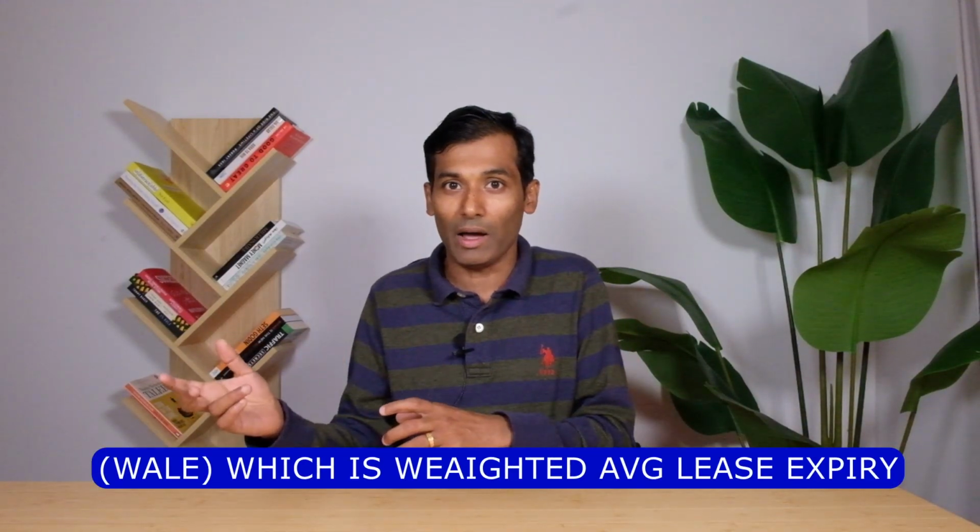So the number of years left is called WALE, W-A-L-E, weighted average lease expiry, provided it's a single tenant. Then that 13 years left is an important part to consider while you are purchasing, because 13 years left means that the tenant is going to stay there for at least the next 13 years. So it is a lucrative opportunity. Whereas if it says 15 years lease to 2028, it means only 2 or 3 years left, then you are going to start questioning why the owner is planning to sell after holding that property for about 12 years.